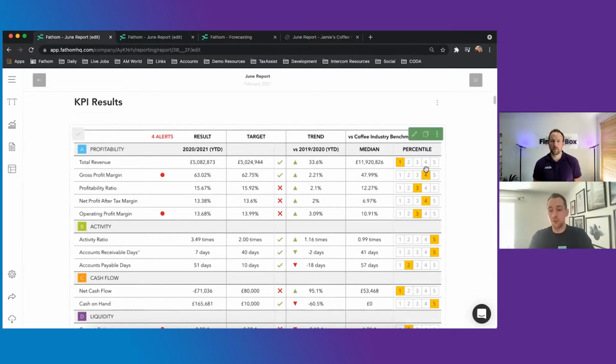But here it's showing you where in the top 100% this ranks. So you see this is the bottom 20% of the group and so on. So just a little indication in terms of where this company sits in the benchmarking.